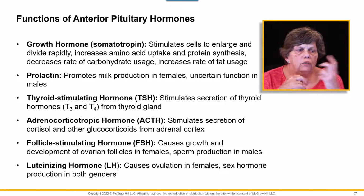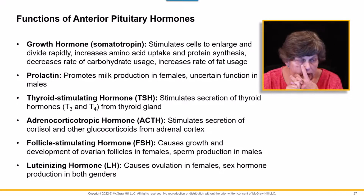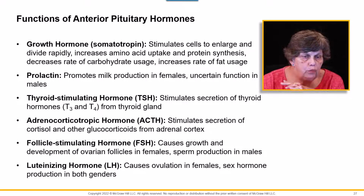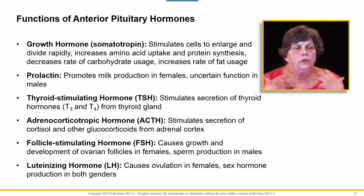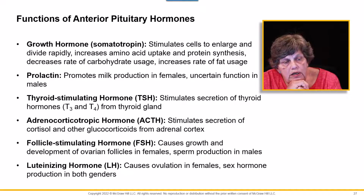Prolactin, we have prolactin and we have oxytocin. Prolactin is production of milk. You're lactating, and that's one of the ways to remember this. So this is milk production versus oxytocin, which is milk ejection. Totally different.